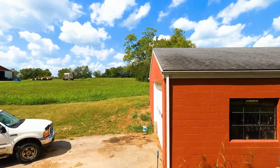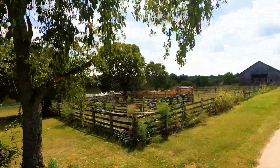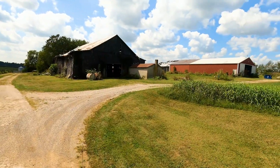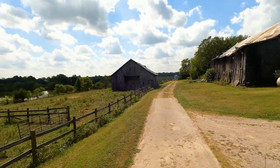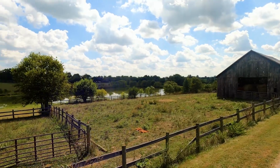We've got a lot of things that work on here at the farm because it's currently being used with some longhorn cattle, and it's set up currently for cattle. But the barns, they do need a little bit of love, but they don't build them like that anymore. So let's keep on going.